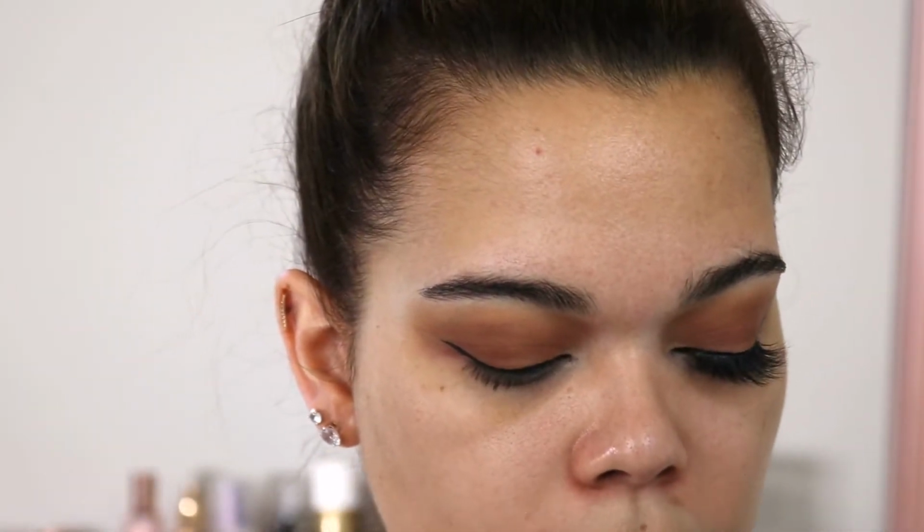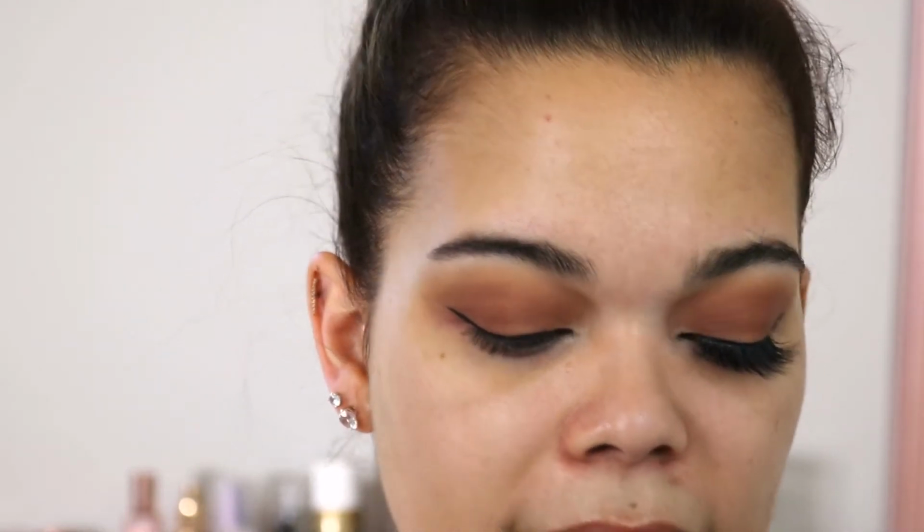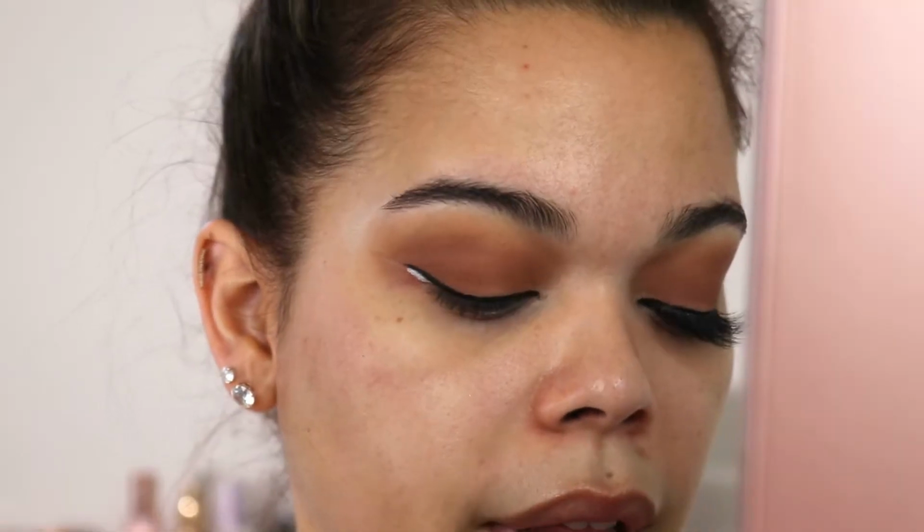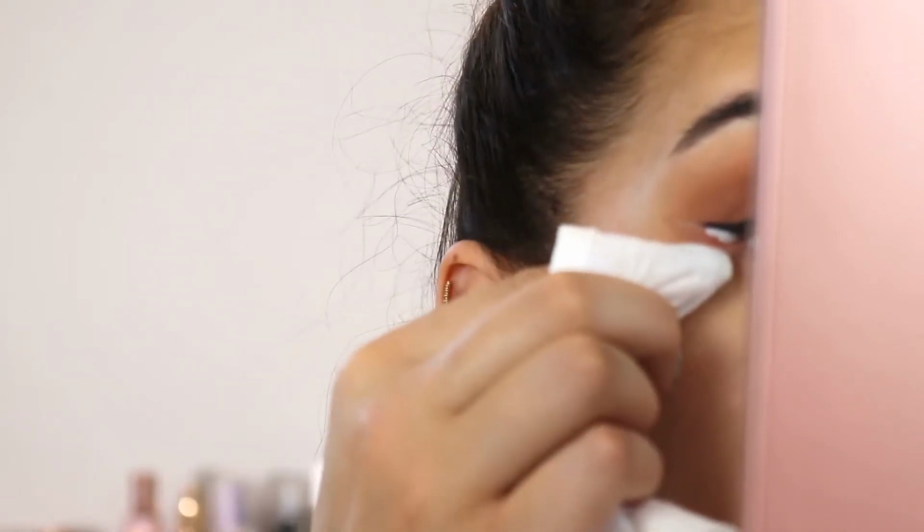What I like to do is make sure that I wipe off anything that might have gotten left over from doing the other eye. And we're gonna draw a line directly underneath the block. Now I realize that that line is way too thick, so what I like to do is keep a wipey nearby, and I will use my fingernail to clean this up. Just like that. And then we're gonna go back in with the Stila Micro Tip, and we're just gonna finish our liner.